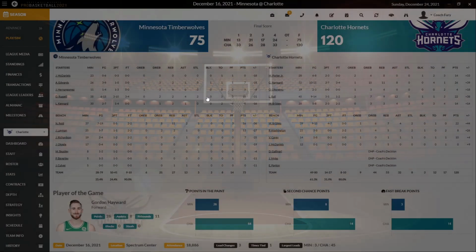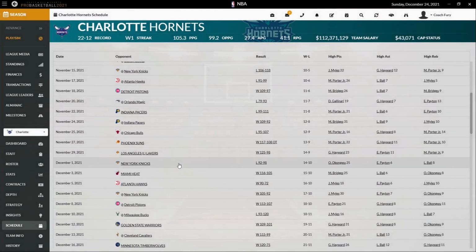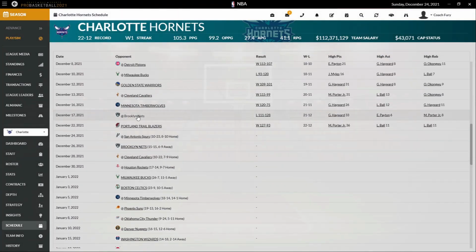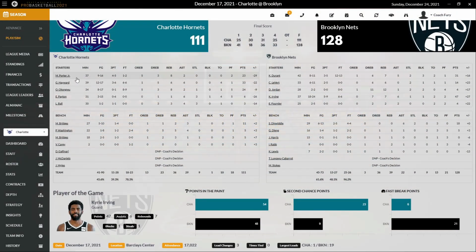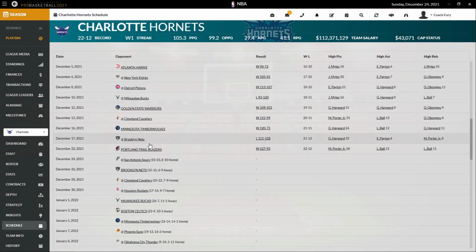So he played the Timberwolves, as we said. Porter had an okay night. 14 points, 8 rebounds, a block. That's not bad. And we played the Nets. We obviously lost to the Nets quite considerably. Porter again putting up 23 points. I'm going to be honest, we might have to leave Porter in. Miles might have to be benched.